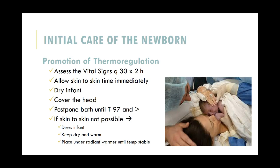In terms of simplistic care after birth, we have to assess the vital signs of a newborn every 30 minutes for a 2-hour time period after they are born. And the vital signs that we assess for these newborns are temperature, obviously, we assess their heart rate, and we assess their respiration.